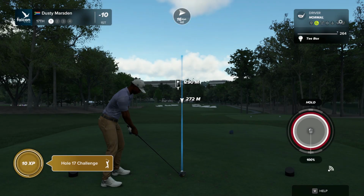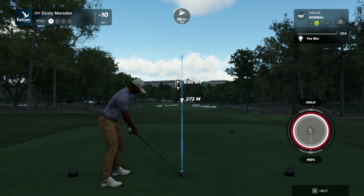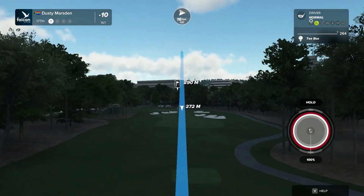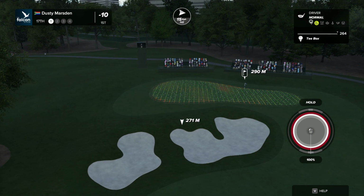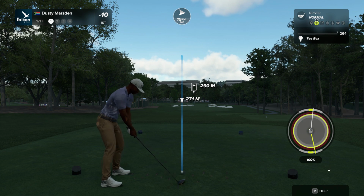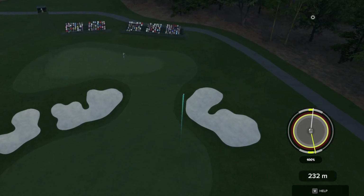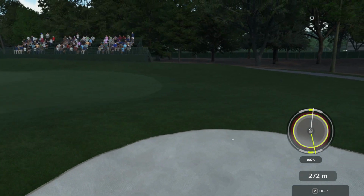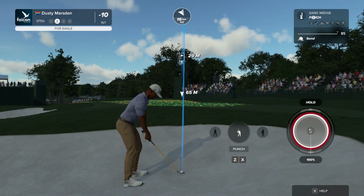Here we have a short par four. Do you attack it and try and increase your lead, or do you lay back and play safe? I like to attack it. What do they like to do? Players setting up, trying to get up and down from the bunker.